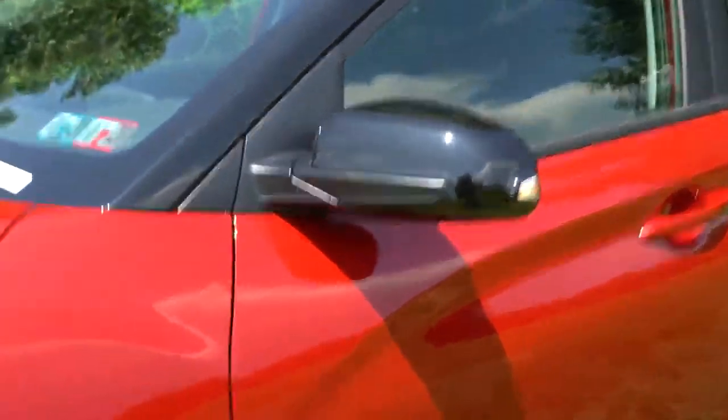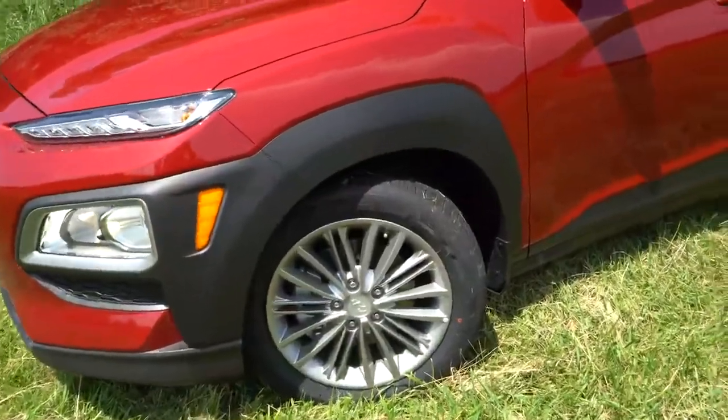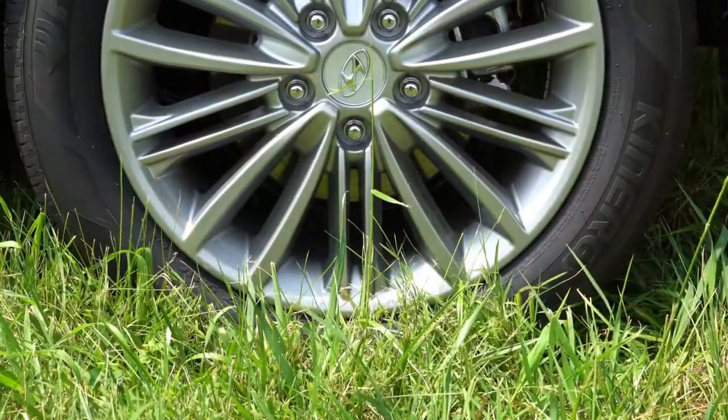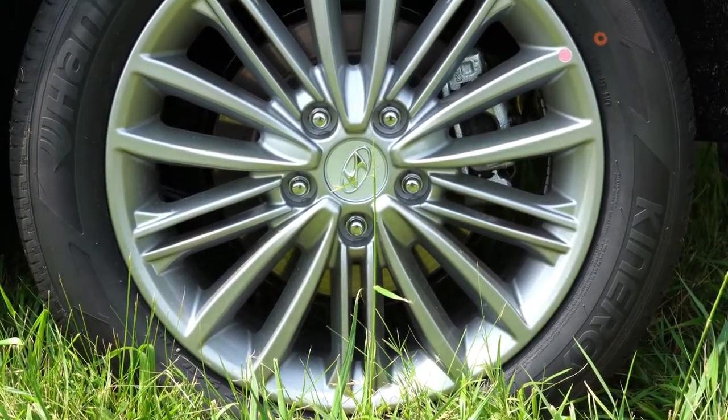And now zooming out a little bit, let's take a look at the wheel setup here. SE trim level is going to give you 16-inch standard alloy wheels. SEL trim level and SEL Plus is going to give you 17-inch alloy wheels. And if you went with the limited or ultimate, you will find 18-inch alloy wheels.